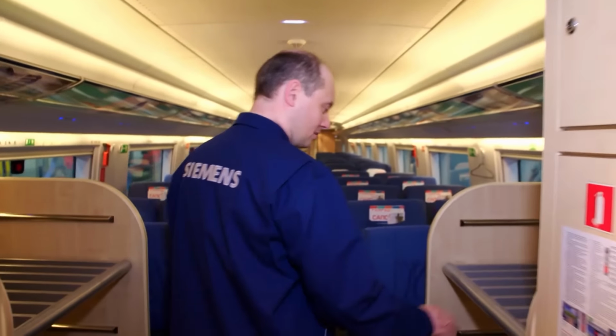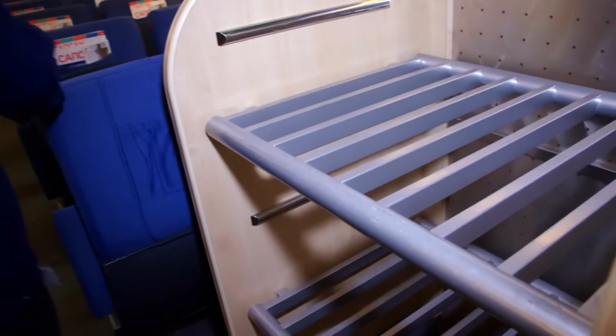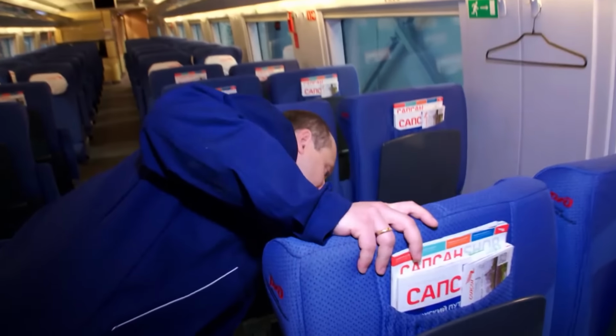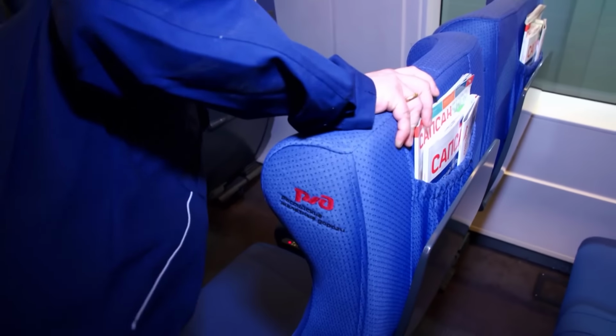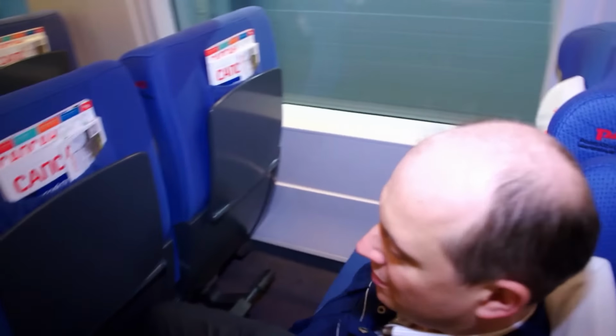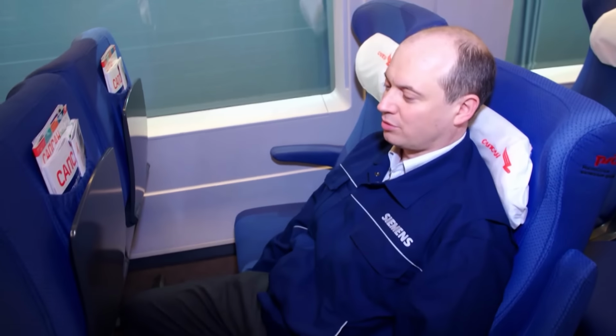Project manager Dennis Sheremet is also on the lookout for internal problems. The onboard computer stores and reports technical errors, but not broken shelves, seats, or tables. Now I'm checking the seats. They need to be easy to adjust.